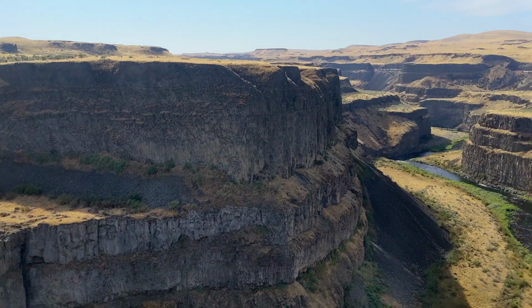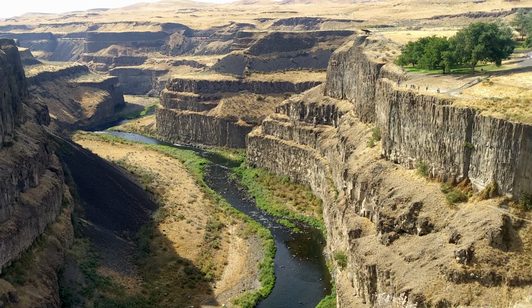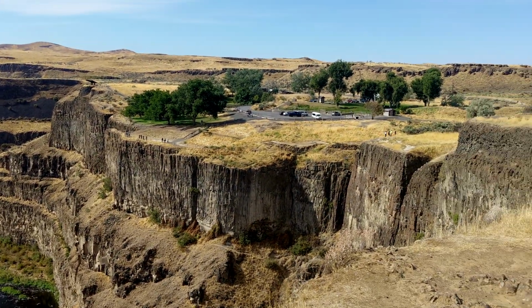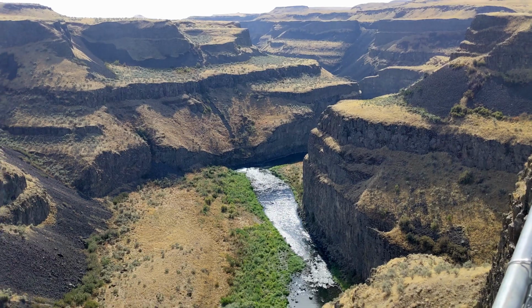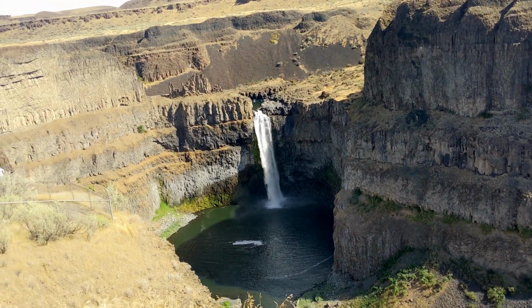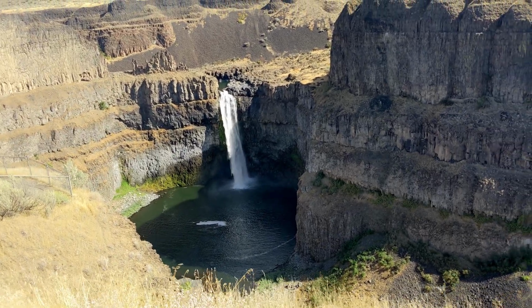And what maybe should catch your eye here is that the size of the Palouse is really small compared to the size of this canyon here. We have this steep-sided canyon, cutting down vertically in some places. But about 13,000 years ago, this area changed drastically with the Ice Age floods.